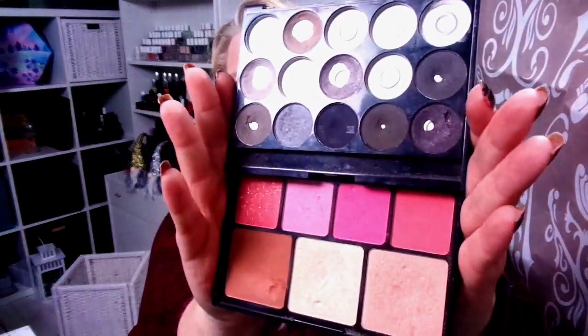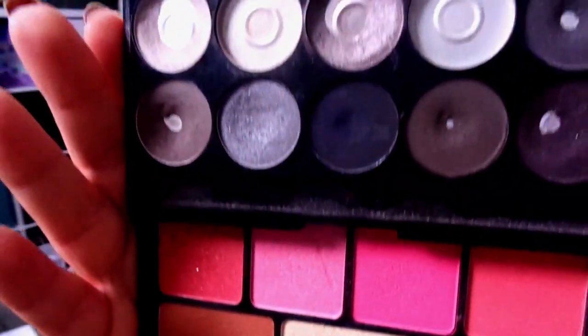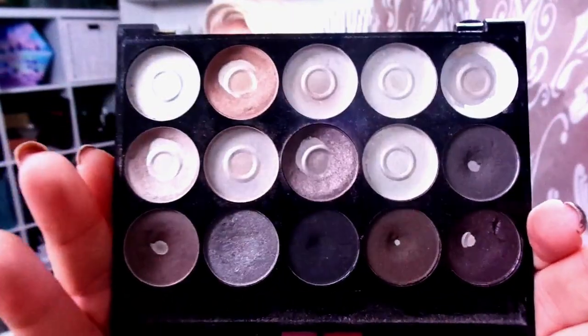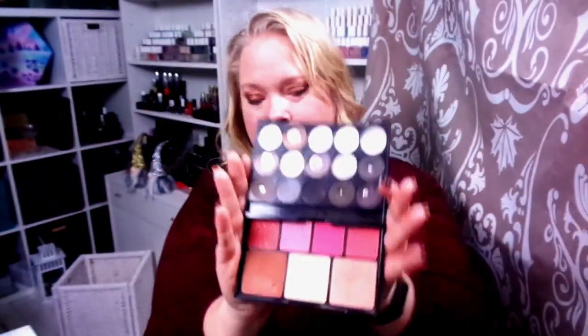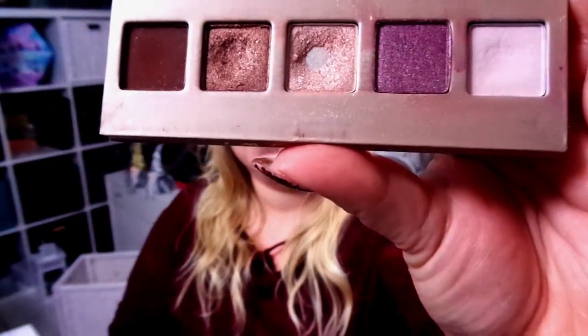Then it's the NYX Butt Naked palette. The mirror has come off, the lid. Here I have 1, 2, 3, 4, 5, 6, 7, 8, 9 pans still. Then I have the Stila Eye Wonder Bar. I have one pan. The chocolate bar, I have 5 pans.